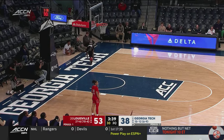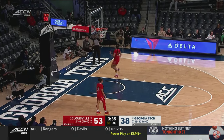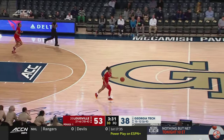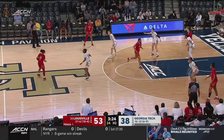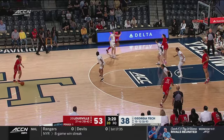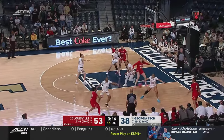53-38. Cards with a season-high 9 triples on just 15 attempts. Sidney Taylor was the one that really orchestrated the majority of those shots, 5 of 8 in the first half from deep. And that's something that Louisville's going to need to do consistently. It's not really something they're known for in terms of three-point shooting, but they have shooters, if that makes sense. It does.